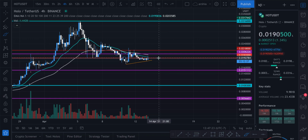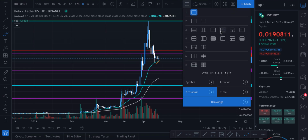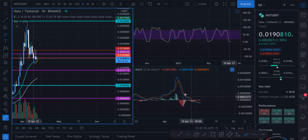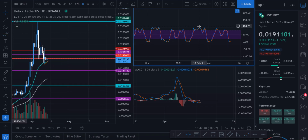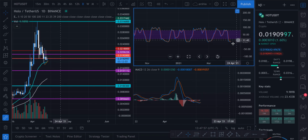So now let's take a look at what the other indicators are telling us. We're going to go on the daily here, and then look at the other indicators. This is the Stochastic RSI, and this is the MACD. The RSI basically tells us when something is overbought or oversold. As you can see, and this is on the daily, right there it was overbought, which is the reason it's coming down.